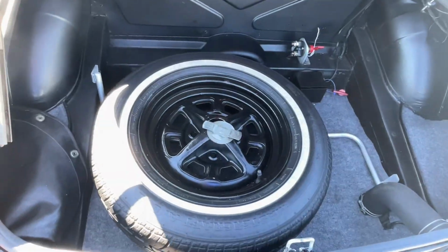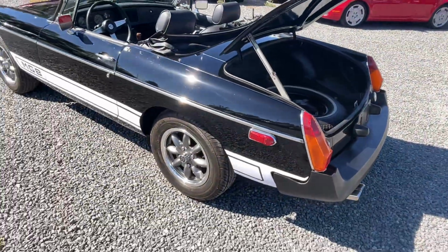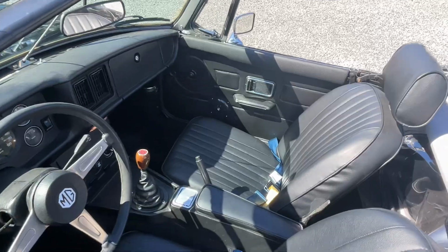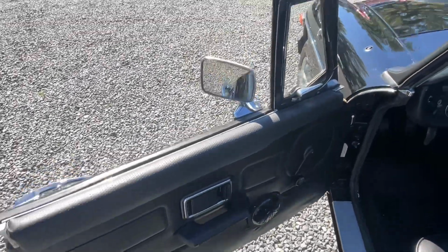in here, the full-size spare. I'm just gonna leave everything open. You know, I have the two-hand closing these. But really just a nice MGB.